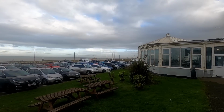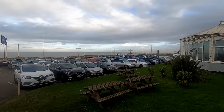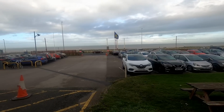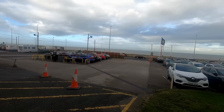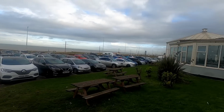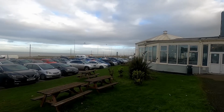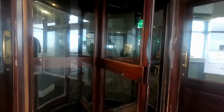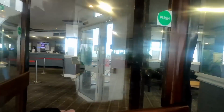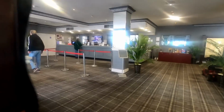So the hotel has got a massive car park, however it's absolutely jam-packed today. It is a Thursday in Blackpool, which I thought would be quiet. So there's something going on today, isn't there?